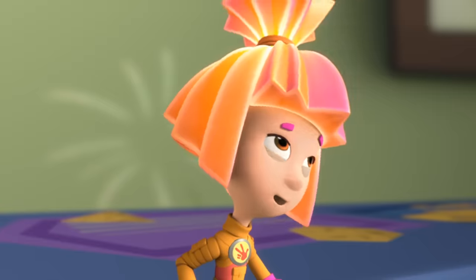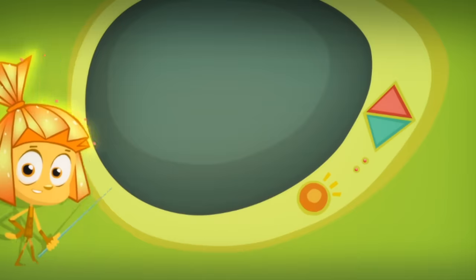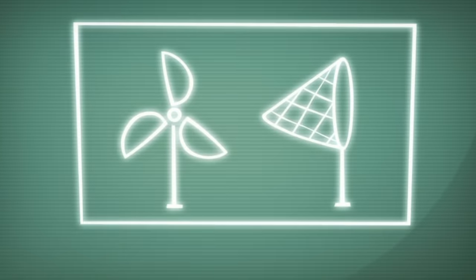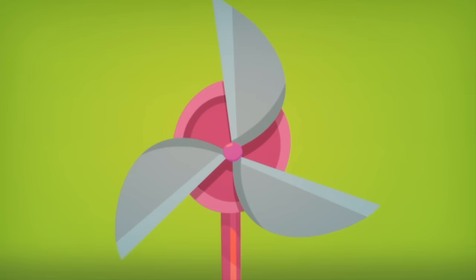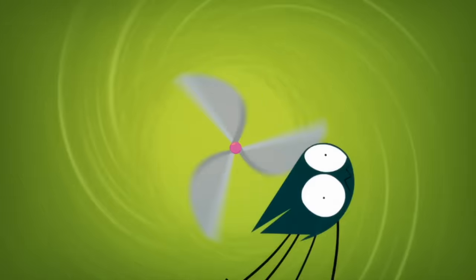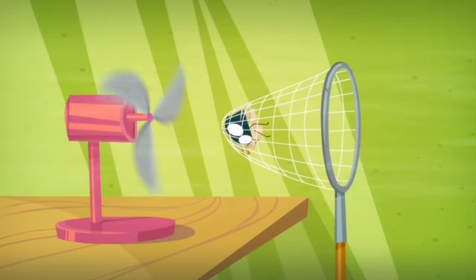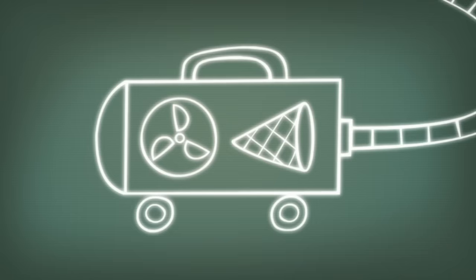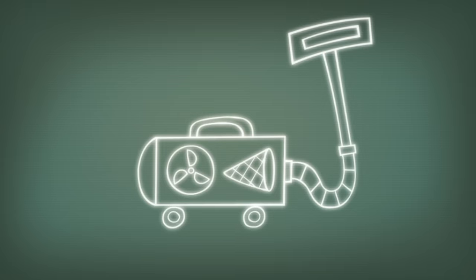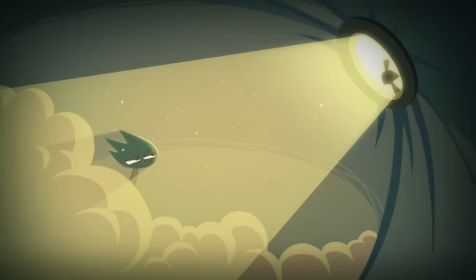It's simple. They taught us about it way back in third grade of Fixie School. You can think of a vacuum cleaner as nothing more than a fan with a net. The fan spins backwards, so it sucks in air with dust and dirt. If you put a net in front of the fan, the net will catch everything that is in the air and let the air pass through. Then all you need to do is add a pipe and you've got yourself a vacuum cleaner. But instead of a net, vacuum cleaners use special bags to collect the dust and dirt. It's as simple as that.